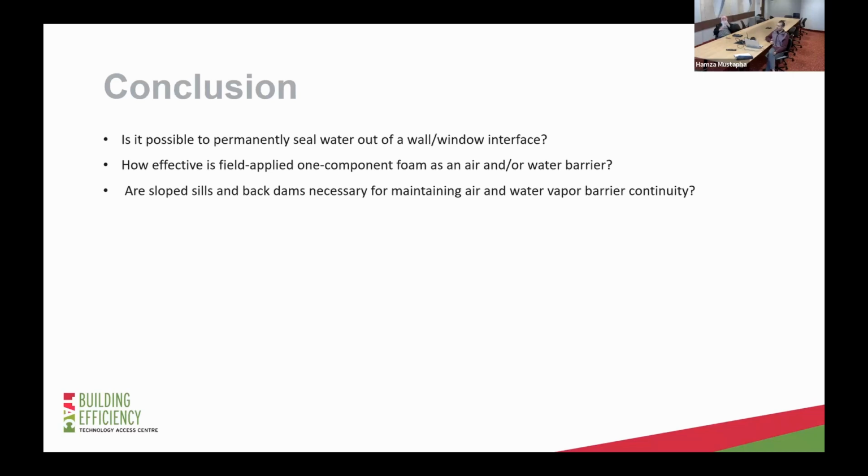And then, are slope sills and back dams necessary for maintaining air and water vapor barrier continuity? For our research, we had trades come in to do the head flashing and help us install windows. I would say the majority of the time, every time we asked them to do this, they did not know what it was, especially back dams and end dams for the head flashing. That shows the state of the industry: when we asked them to install this detail, they had no idea. So this was omitted from the 11 walls because our contractors, tradespeople, didn't know how to install it.